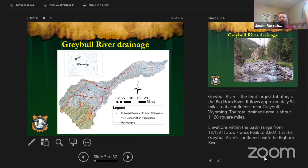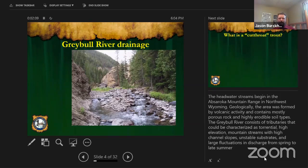The headwaters of the Greybull River begin in the Burckhardt mountain range in northwestern Wyoming. Geologically, this area was formed by volcanic activity about 30 to 50 million years ago. I'm going to be talking mostly about the river within the Burckhardt mountain range, because that's where we find our Yellowstone cutthroat trout by and large. This area contains very porous rock and highly erodible soils.